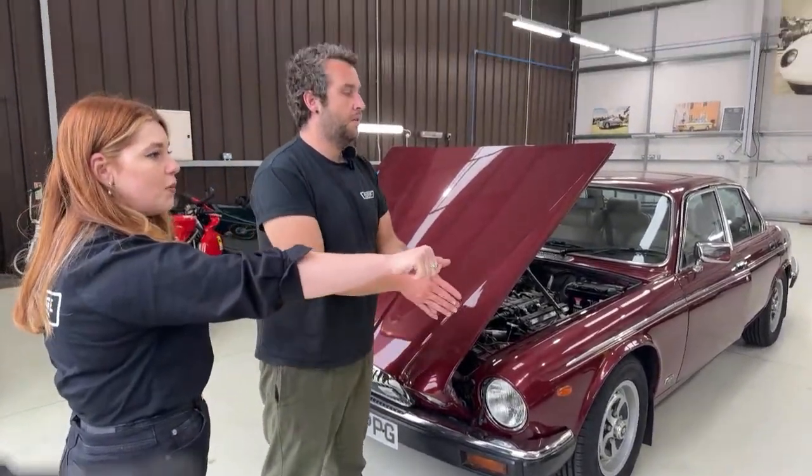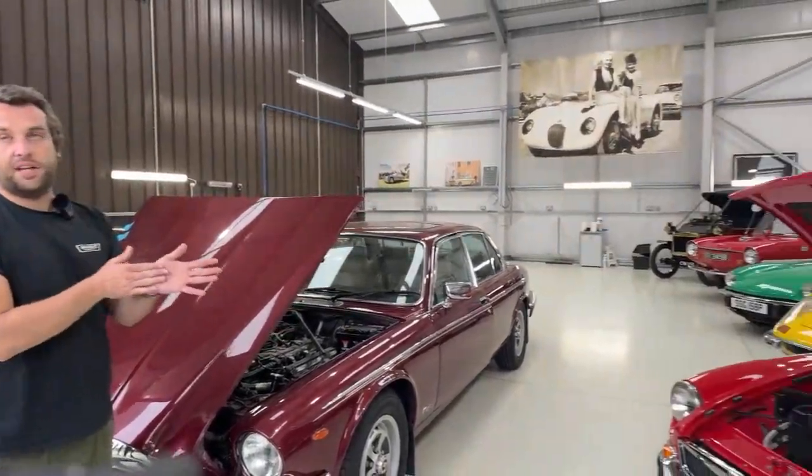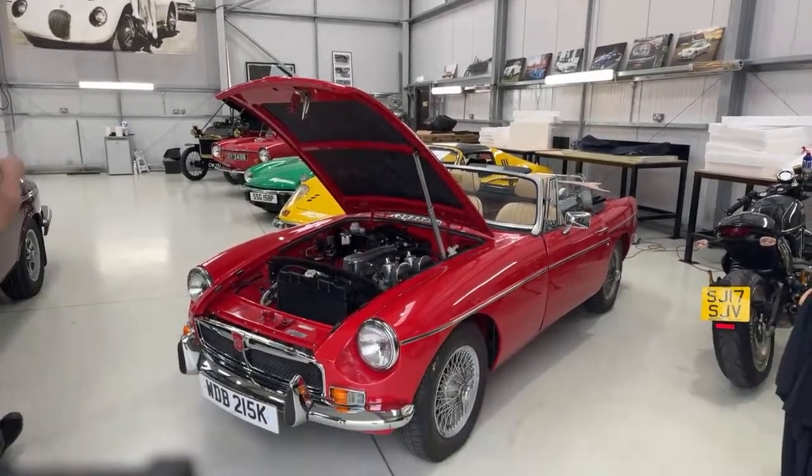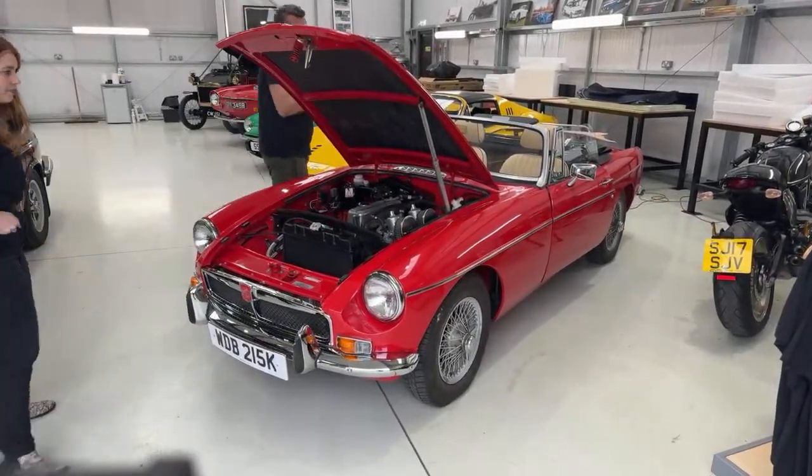And our MGB. Yes, that turned up yesterday and I know nothing about it. But it looks beautiful, and it is going to be a competition car soon, I believe. But here's the interesting bit.